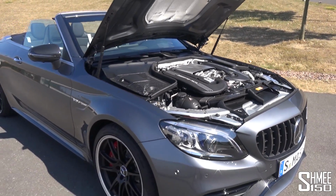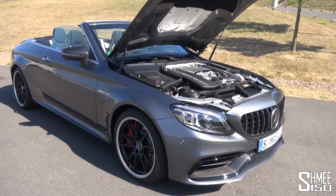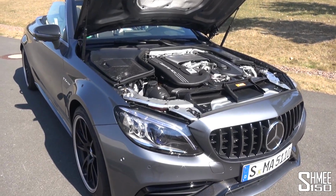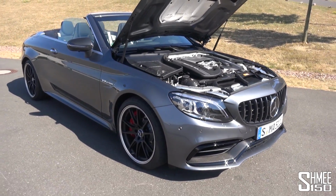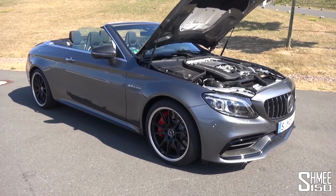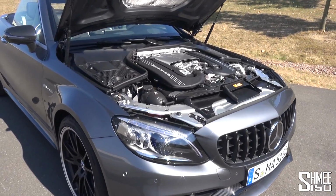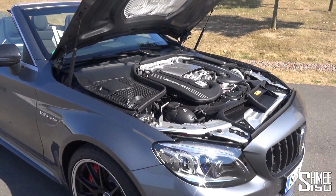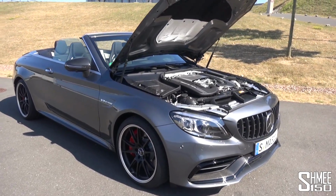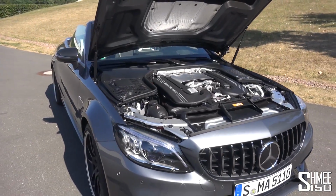So in the car, in the S version, 0 to 100 kilometers an hour, or 62 miles per hour, is 4.0 seconds. In the non-S, it's 4.1. The top speeds vary depending on the car, so the non-S has a limited top speed of 250 kilometers per hour, 155 miles per hour. The S variants, if it's a coupe or a saloon, have a top speed of 290 kilometers per hour, 180 miles per hour. The Cabrio and the Estate have a limited top speed of 280 k's or 174 miles per hour.